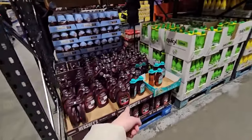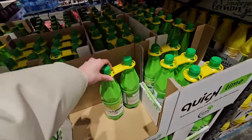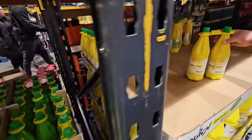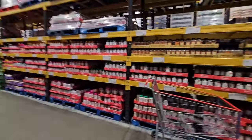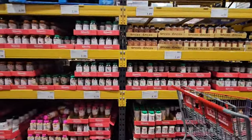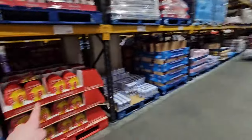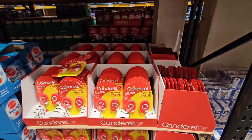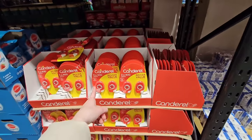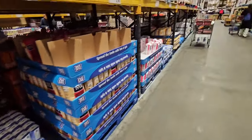Looking good so far. We still got these at home, the chocolate Hershey syrups. What's this one? Lime juice, lemon juice. We don't drink those. We like the fresh lemons. Spices. Do you need some spices? No. Nothing. Sweeteners, $4.89 for 2 bigger packs. So 400 times 2 is 800 tablets. Sugars.